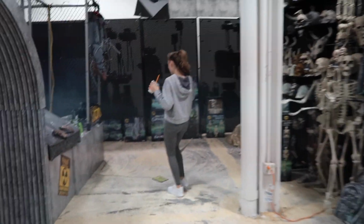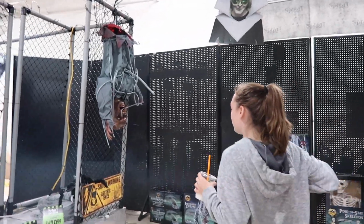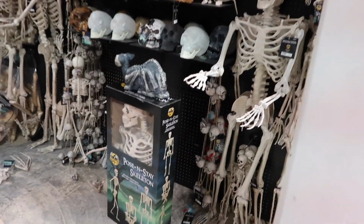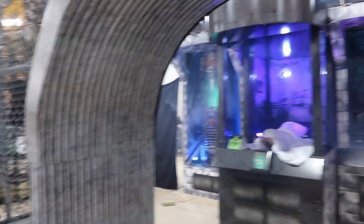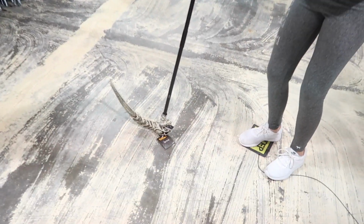A few moments later. So we're just over here having some fun. Mya's having a little too much fun. Oh my goodness, that's so freaky. What is this in there? Oh, it's right here.